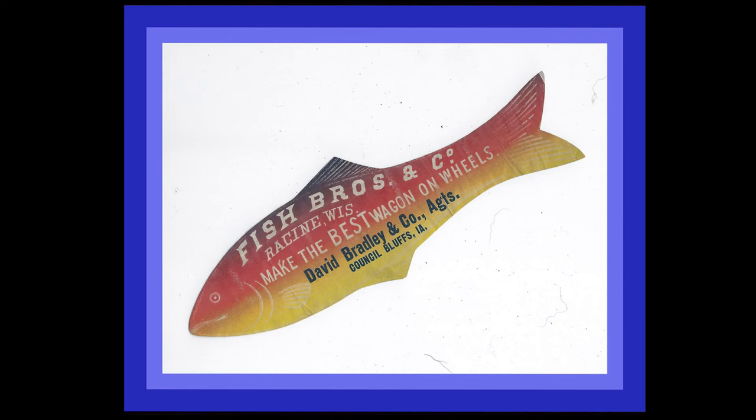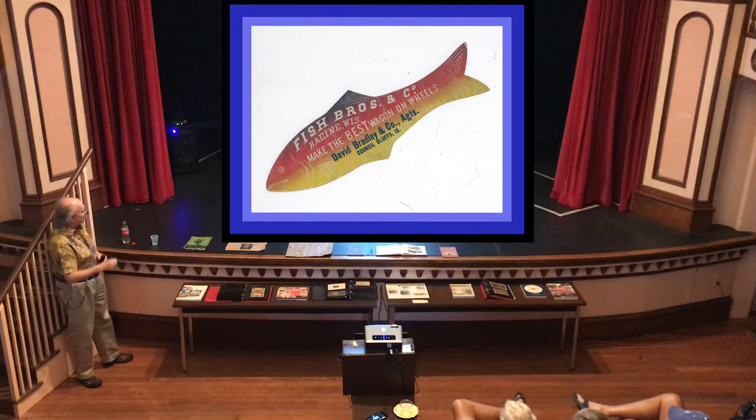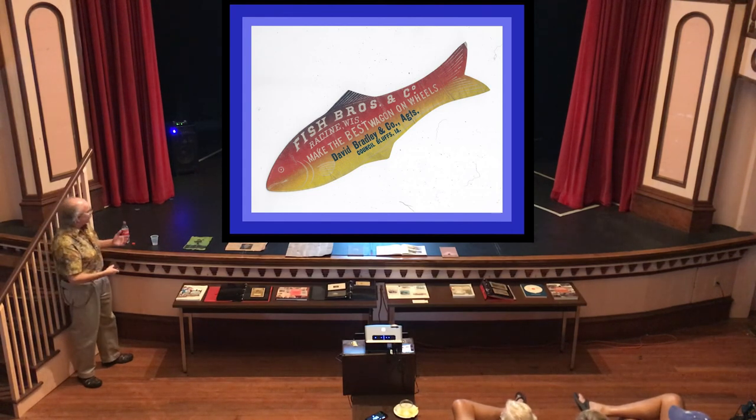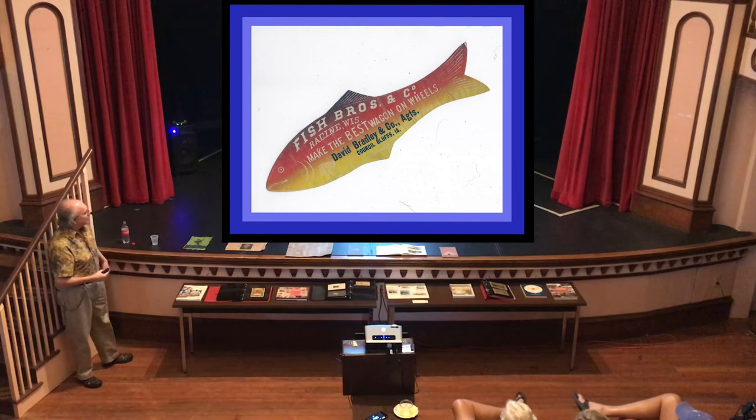The fish is drawn out on a stone. And then instead of doing the printing one color at a time, the printer would paint across the fish different colors so that when you printed them, they all blended together. It kind of gave you this rainbow effect. And after it was dry, they'd have a die that would cut it out in the shape of a fish.